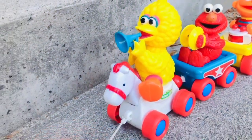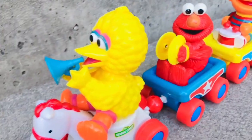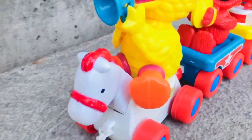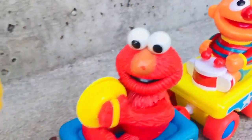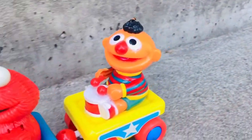Our Sesame Street friends are riding the horse train today while playing musical instruments. Big Bird's playing a horn. Elmo's playing the cymbals. And Ernie is beating the drums.